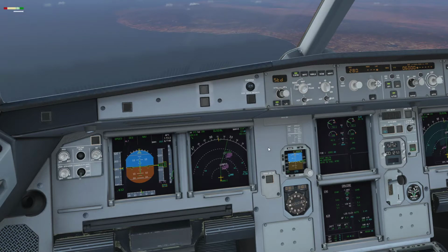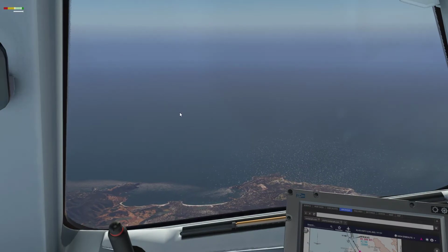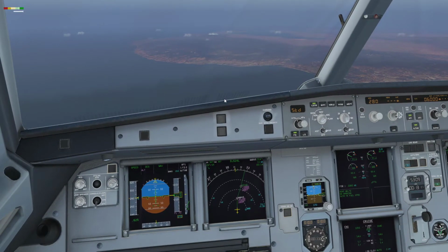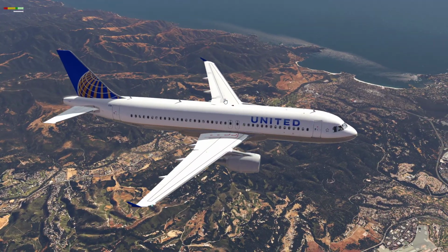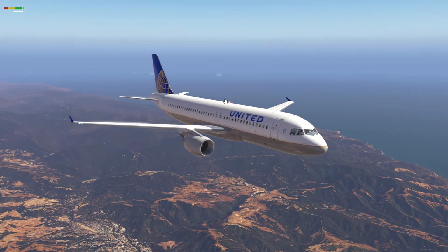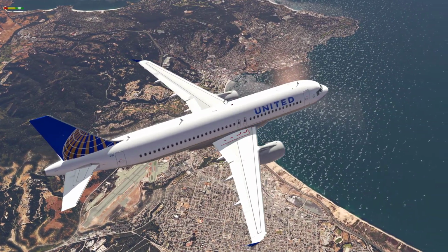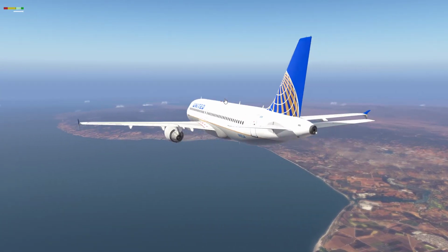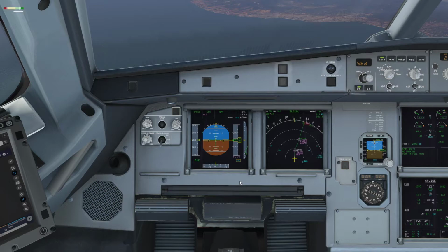Zero five X-ray, contact Albuquerque Center 134.32. 134.32, zero five X-ray. 5205 X-ray with you, level 20,000. 5205 X-ray, Albuquerque Center, thank you. 5205 X-ray, any information on the runway used at LAS?